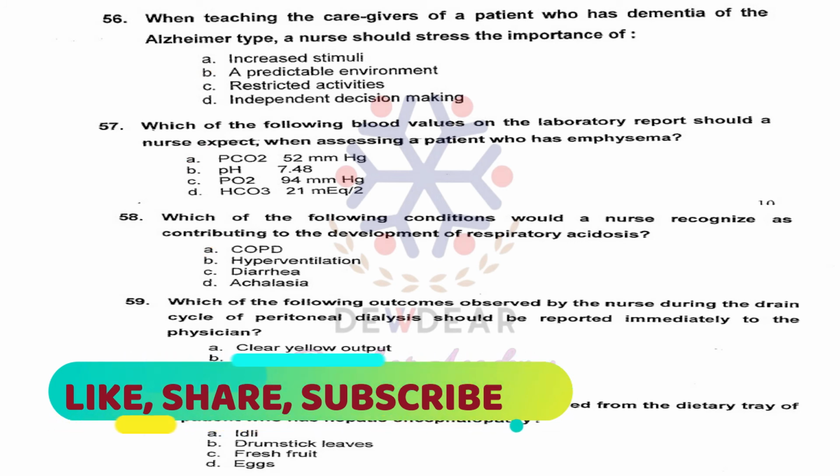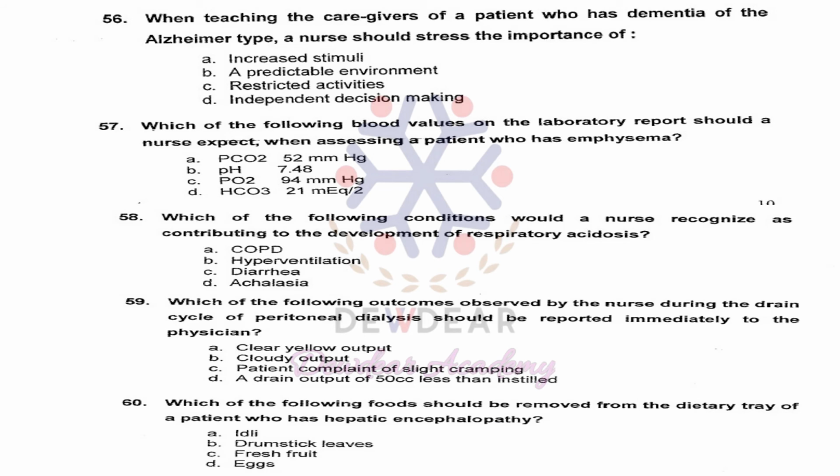Question number 59. Which of the following outcomes observed by the nurse during the drain cycle of peritoneal dialysis should be reported immediately to the physician? Options are clear yellow output, cloudy output, a patient complaint of slight cramping, a drain output of 50 cc less than instilled. The correct answer is option B, cloudy output. If there is cloudy output during the drain cycle of peritoneal dialysis, it should be reported immediately to the physician.